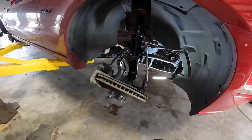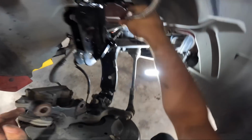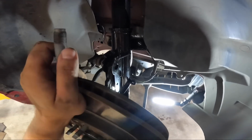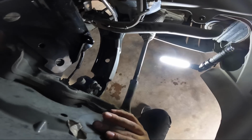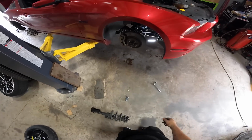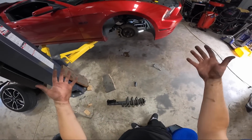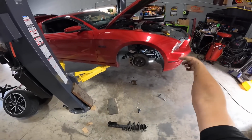All right, so there we have it. Our new strut is mounted up in place. I'll route the airline down back through here for now. Upper bolt is in. All right, and just like that, air strut on this side is completely installed, kind of. Just gotta tighten some stuff down. But anyway, I'm gonna repeat the exact same process on the other side.